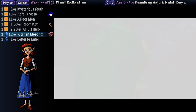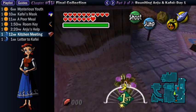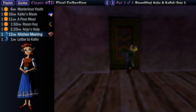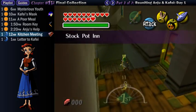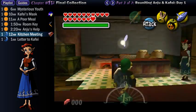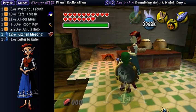You can speak with the sleep-talking Goron if you wish. It's kind of sad, but anyway, use the Deku Flower here to get on top of the veranda and enter through the upper door, which is not locked. From there, you can then circle around to the kitchen, and I'm just jumping over the counter to save time, but that's not required, of course. You can go the long way if you like.